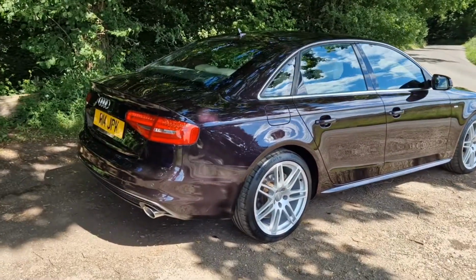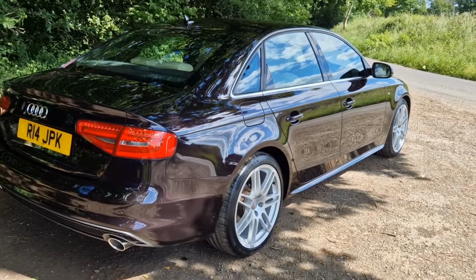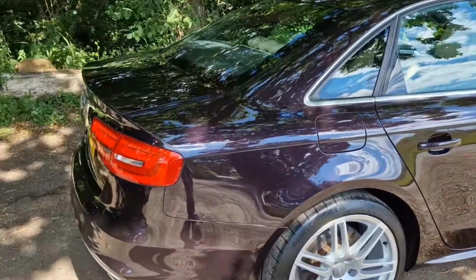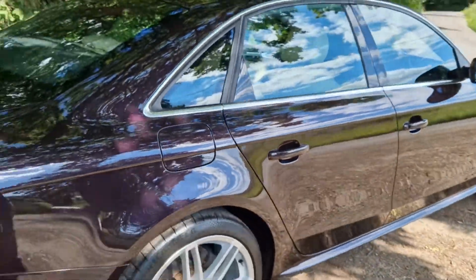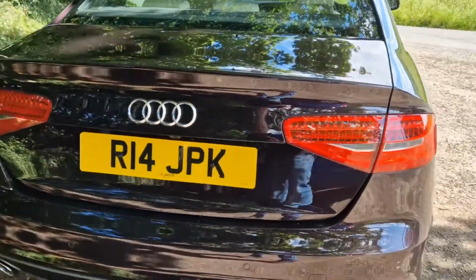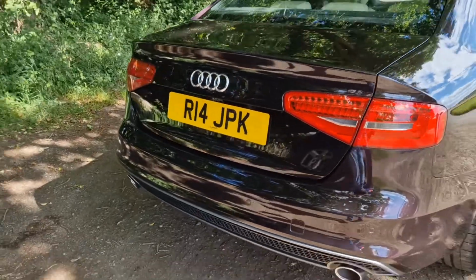At this part of the video we'd normally go around and point out any small blemishes, no matter how small, just so you know exactly what there is. There is really nothing to show you on the car at all. It's absolutely stunning, as close to new as possible. The car itself is a 2014. It does come with this registration number included as part of the sale, so that won't be coming off. That will remain with the vehicle.